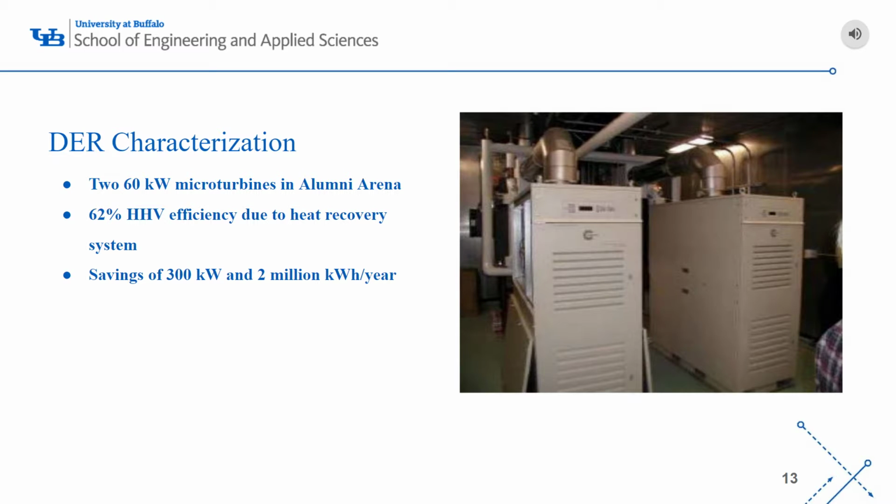The two 60-kilowatt microturbines in Alumni Arena were installed in 2004 to help reduce the energy consumption for maintaining the pools. The turbines provide enough power to run the pool's circulating pumps and other auxiliary equipment. Heat from the microturbines is captured in a heat recovery system to warm the pool water, bringing the overall efficiency of the turbines up to 62% HHV.